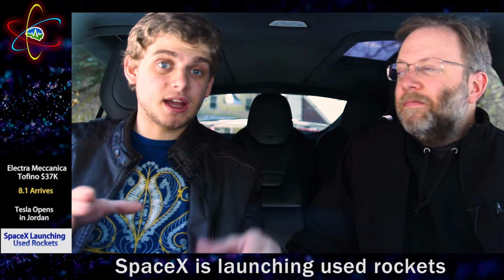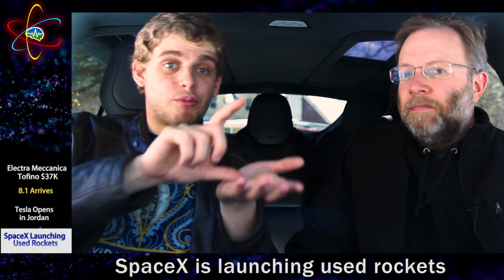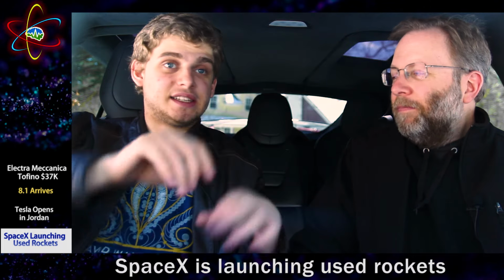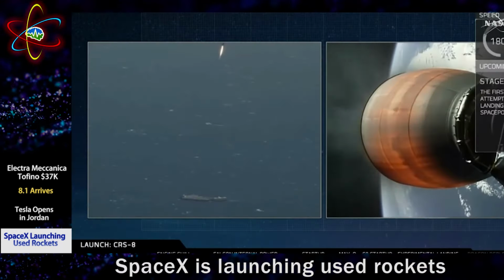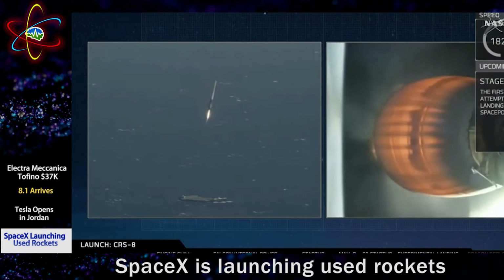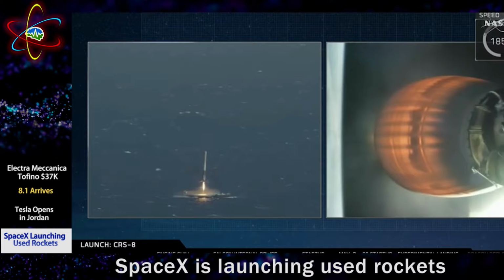They've done this multiple times, but with the same rocket, they finally landed it, brought it back, cleaned it up, painted it, whatever they had to do, put it back on the launch pad, launched it back into space, and landed it back on the pad again. They reused it. They can reuse rockets. This is unbelievable.